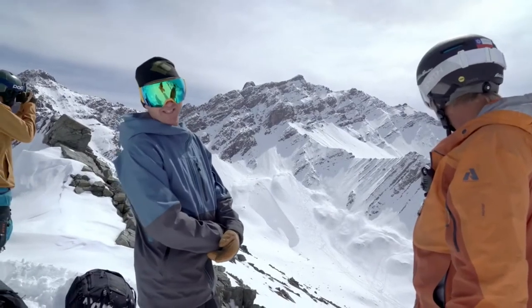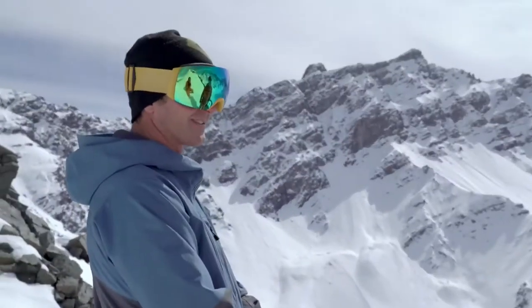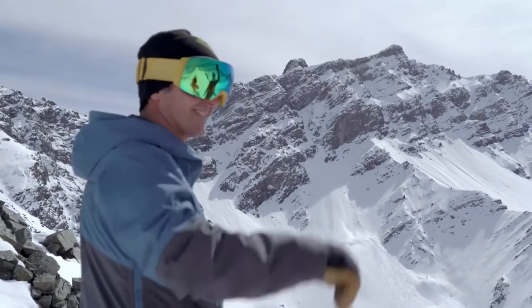Last few days have been the best of the season. Best snow conditions for sure. It's been beautiful. Yeah, good to be out here with you, Barn. Totally, always.